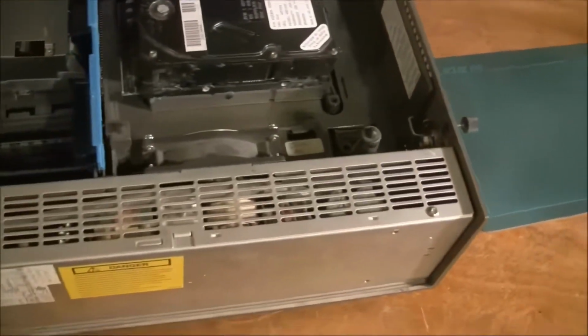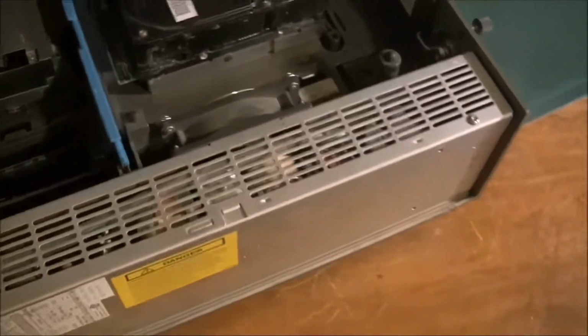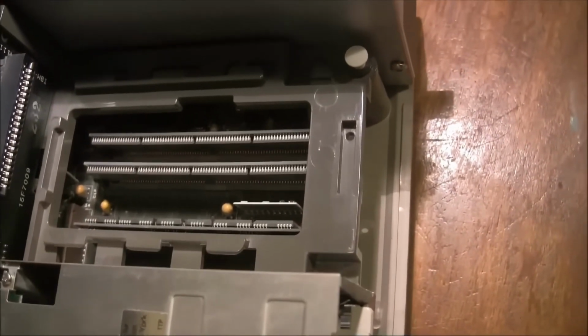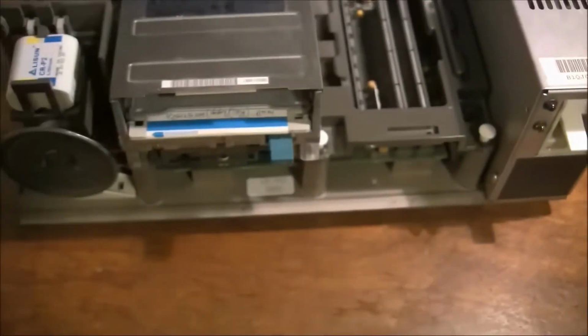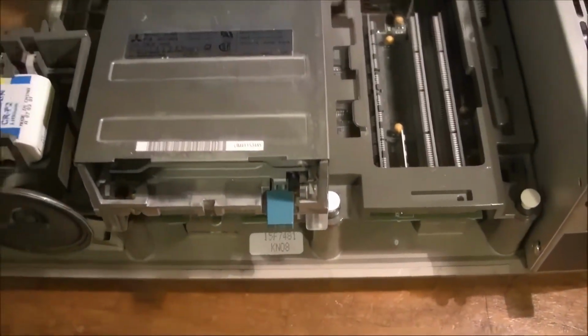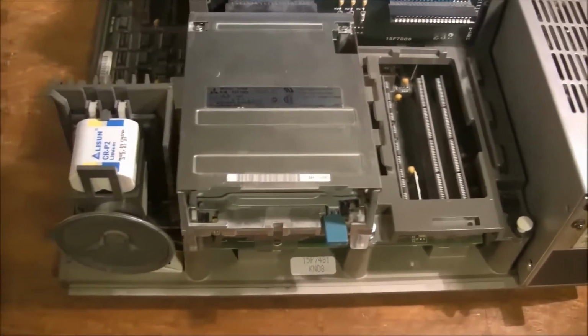Now one thing I want to point out is the very long PSU, power supply unit, that runs the whole length of the case. Quite thin. Here are the three RAM slots. You can see they're completely full. It's got 6 megabytes of RAM on this particular machine. Here's our floppy drive with the disk in it. It shouldn't be there, so we'll take that out.